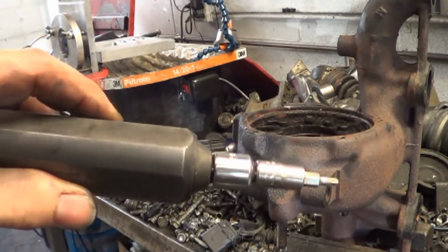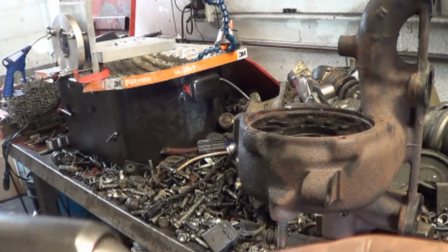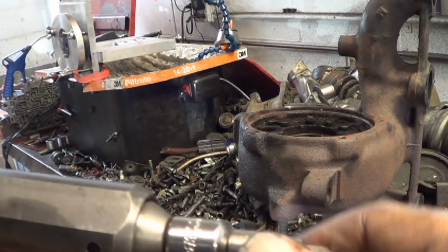This is an impact driver. It's a device for taking out screws that are tight.